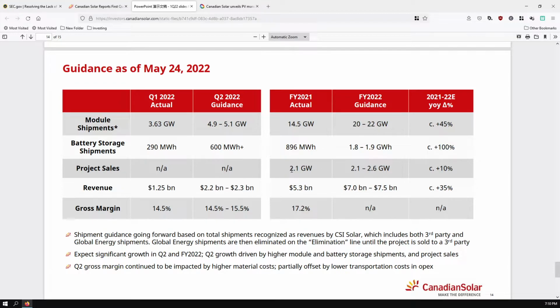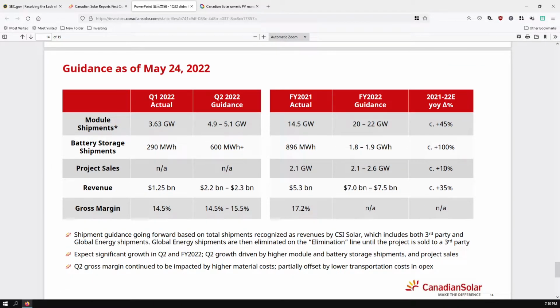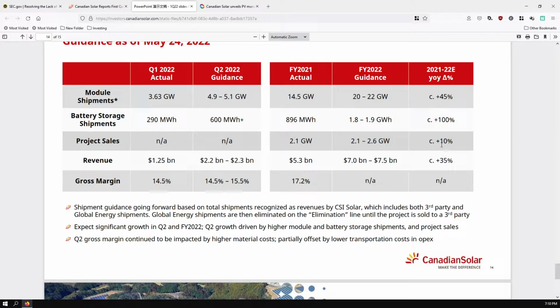Project sales, they did 2.1 gigawatts last year. They're going to do 2.1 to 2.6 gigawatts this year, which is a change of 0.10%. That's what I mean by that inflection point up there. They're going to increase this percent change in the future by 2023 is what I think we're saying. And then the revenue, they did 5.3 billion last year. They're planning to do 7 to 7.5 billion this year, which is going to be plus 35%.